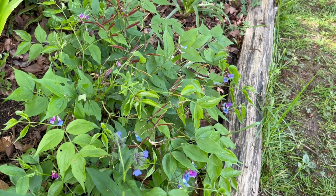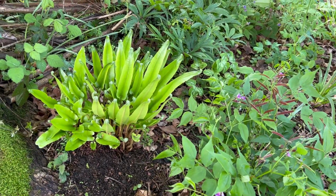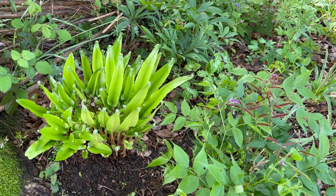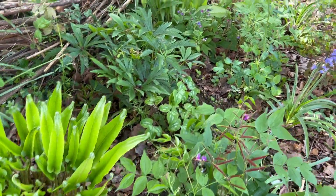its nice seed pods. And I use a lot of ferns in this bed. This is just our native hart's-tongue fern, but they really light up the bed.